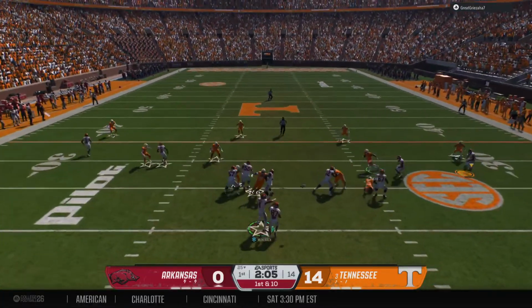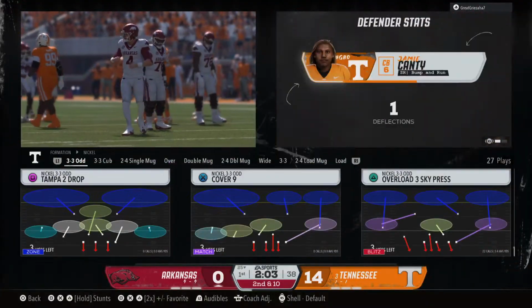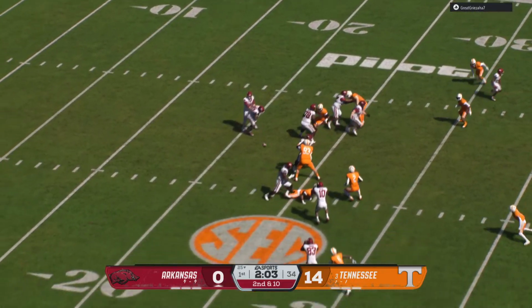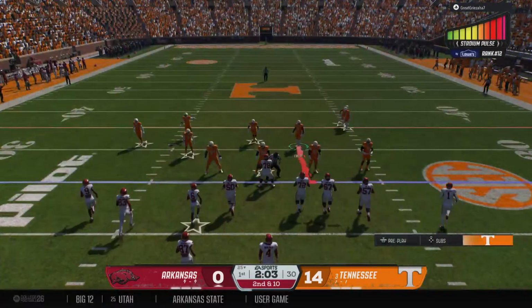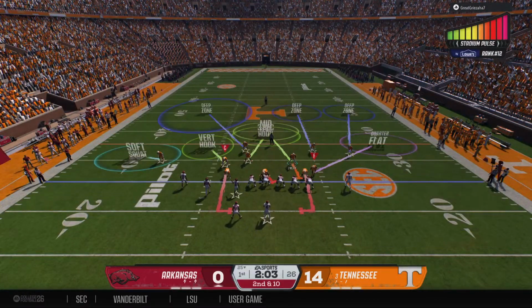Starting blocks, and they need to get something together with this possession. Not able to hook up there, incomplete. This really has been a Jekyll and Hyde story for this quarterback. His last game out, he completed over 80% of his throws, but things just not going his way in this one. You've got to give the defense a ton of credit.